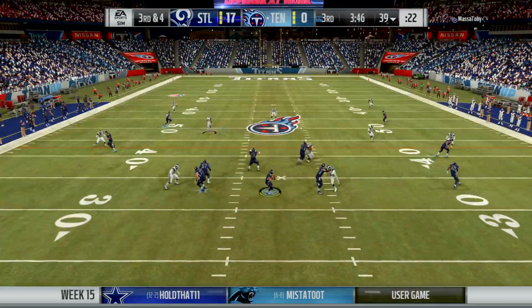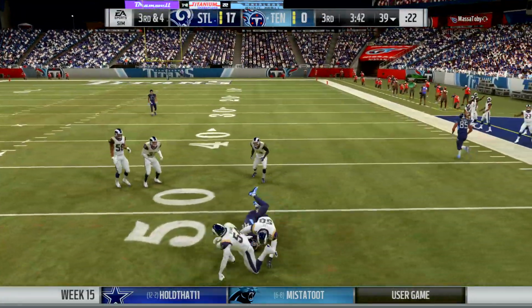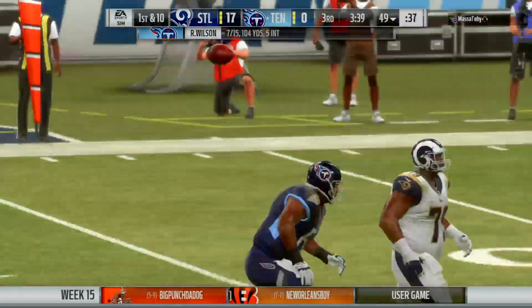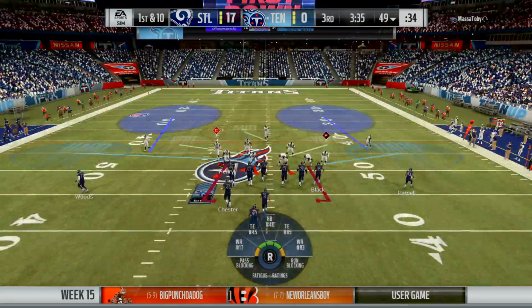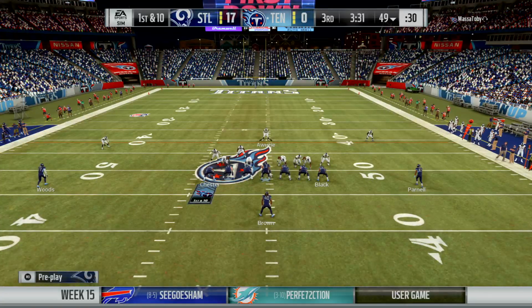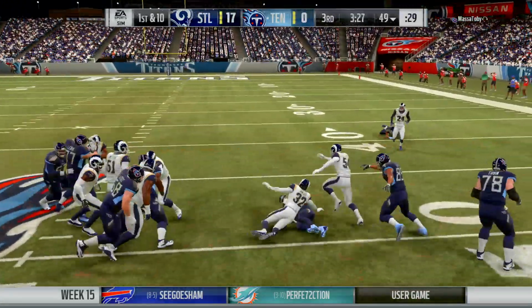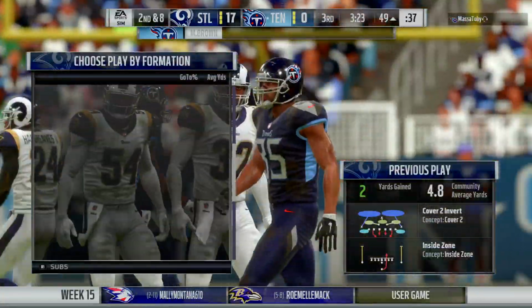Here's Wilson. He gets it to Brown, complete. And getting this just shy of midfield, they'll spot it at the 49. That's a first down pickup for Tennessee on a gain of 10. Everyone's got to be able to catch the football. Doesn't matter what position you play, but if you're on offense, be aware the ball may come your way. And he's going to take this one across midfield and into Ram territory.